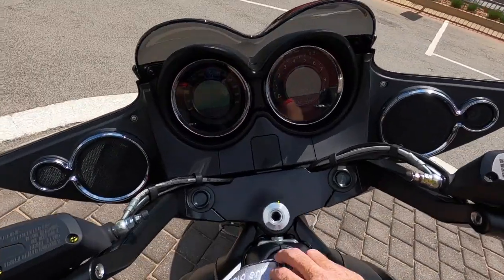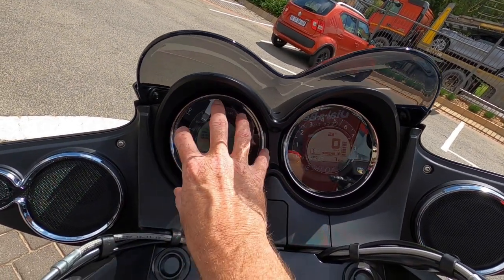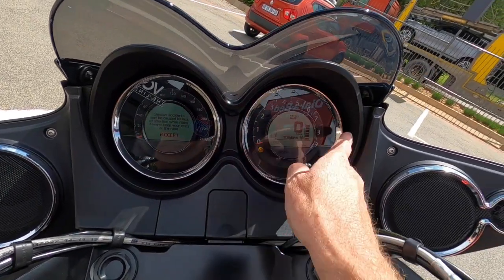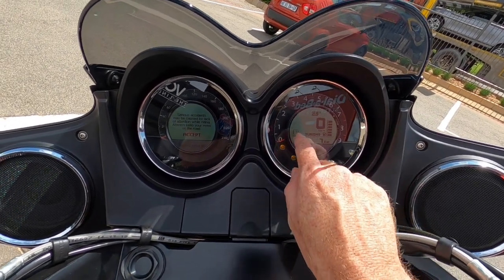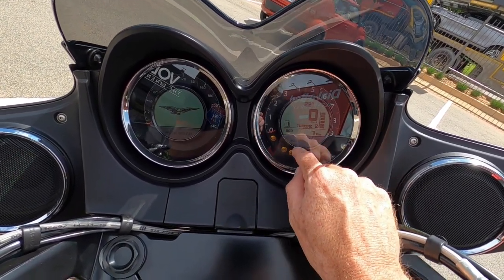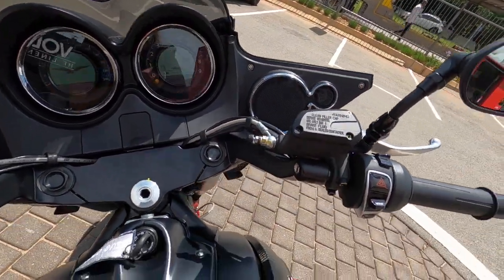Having a look at this dashboard, also extremely unique, not this big rectangular TFT like they have nowadays. You have the old school modern retro clocks. You have your speedo around the outside, analog, your rev counter around the outside here on the right. Inside, your LCD display gives you your gear, your odo, your fuel, Turismo, your ambient temperature, your kilometers digital, and here you have your radio settings, your speakers either side like winglets coming out.